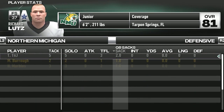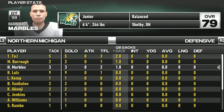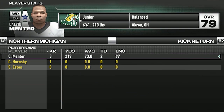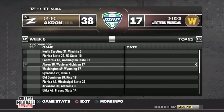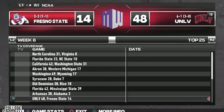Couple of sacks for TNJ. Richard Lutz made a lot of tackles out there. Miles Burrow and Hannibal Marbles contributing as well by getting a couple of sacks. Love to see that. There were no interceptions or forced fumble today, but look at that. Mentor, 219 kick return yards with a couple of touchdowns and 65 punt return yards. That is huge, and it really gave us an opportunity to get some more wins on the table.